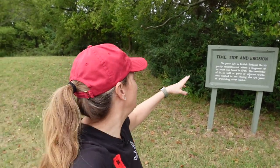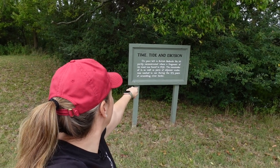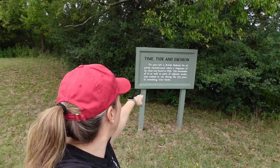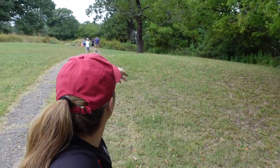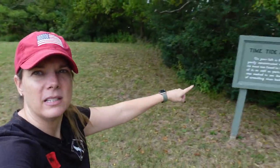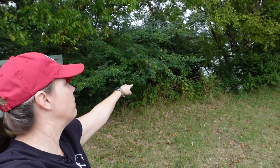Because Redoubt 10 was right along the water, parts of it and most of it were washed away at sea during 175 years of a crumbling seawall. So we're not going to see much of Redoubt 10 because of that, but it's right here to the left. And I think you can see the sign. We are kind of right on the water. I can see it right over there.